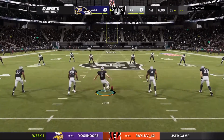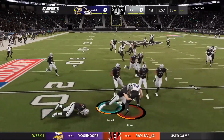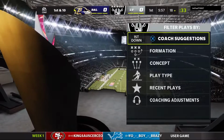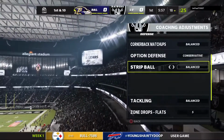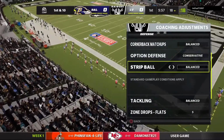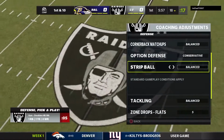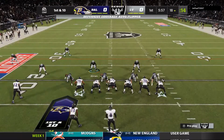First of two here on a Monday night, the opener for these two teams as we're underway on EA Sports. Taken from about the 12. And he had no room to run as he's tackled down inside the 20. So from inside the 20, here's 1st and 10 at the 18.